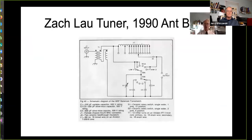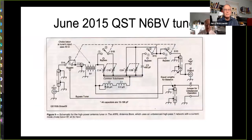Here's Zach Lau's tuner. The schematic is a little convoluted because he was doing all kinds of things. He did two things here. He had a tapped inductor, and his shunt element was a capacitor that he could move to either the input or the output, which would let it work on either high or low impedances. And then his balun, as you can see here, was on the transmitter side. And this one was the tuner from Zach Lau.